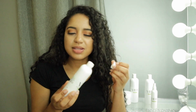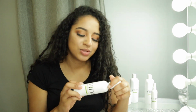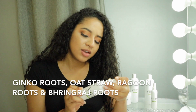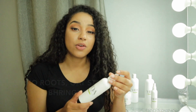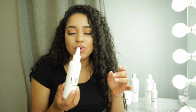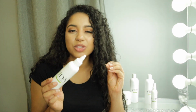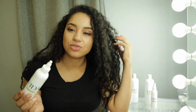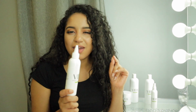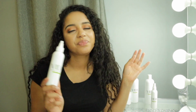This smells very, I would say, like oats, like a refreshing oat. This has ginkgo roots, ragoon roots, oat straw, bringaraj roots, and it promotes hair growth. I used to use this every day, whether my hair was straight or curly. It works so good. It's very liquidy, so I didn't use too much of it when my hair was straight because I have curly hair, so it's just going to get curly at the roots. So I just used a little bit maybe every other day, but when my hair was curly, every day, without a doubt.